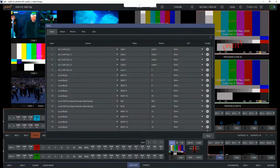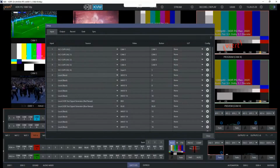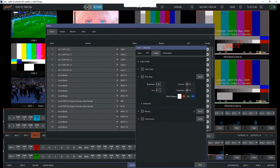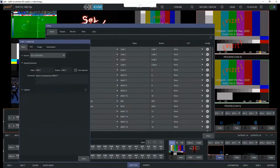So the first update is an input source routing table. For the longest time, you would have to go into each individual input's configuration, select the source that you wanted to see, connect to it, do your renaming, et cetera. You also still have a quick switch to that, but this menu is all kinds of cumbersome in the sense of I just want to map my switcher.